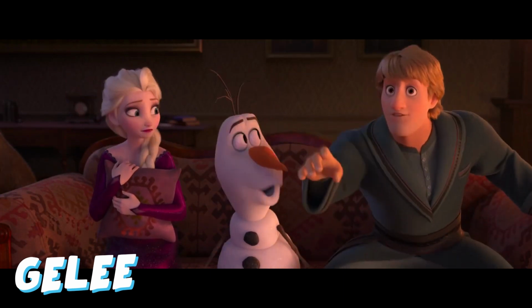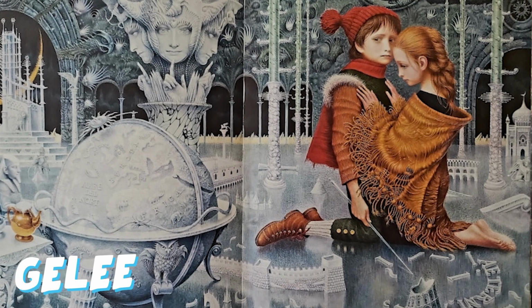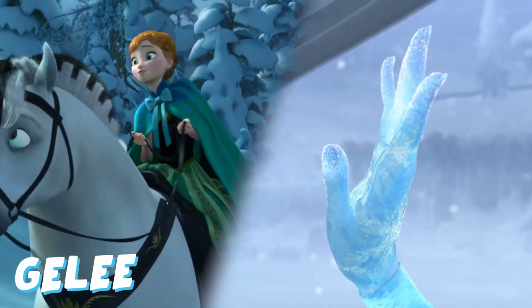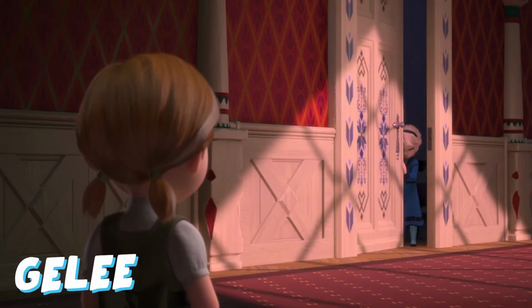Let's mention some examples. The act that drove Gerda to travel to the ends of the earth for her friend was love and tears of sadness. Something that reminds us of when Anna set out to find her sister and sacrificed herself for her. Kay's cold and distant attitude is similar to how Elsa was with Anna.